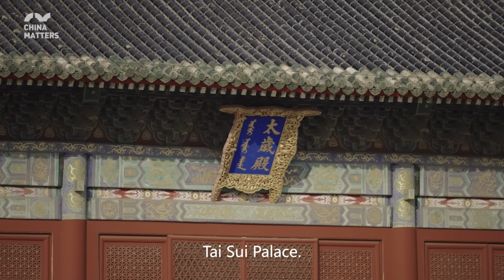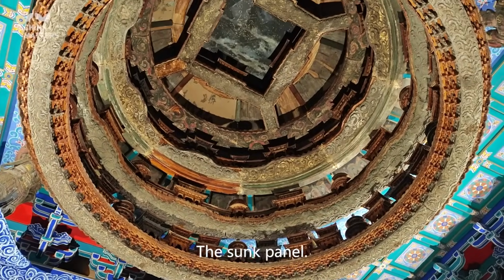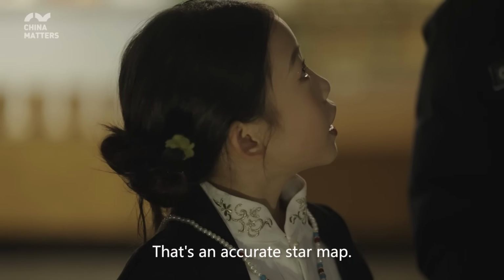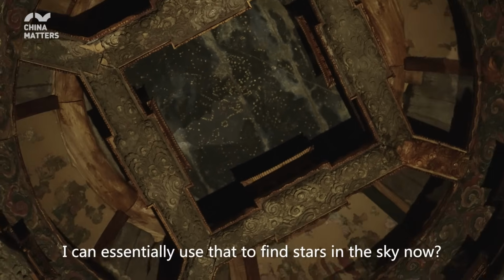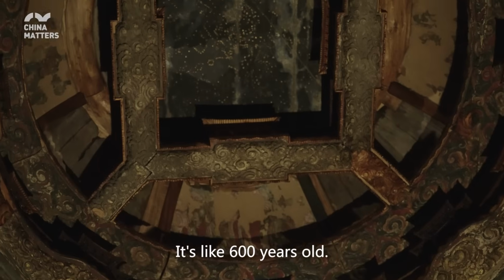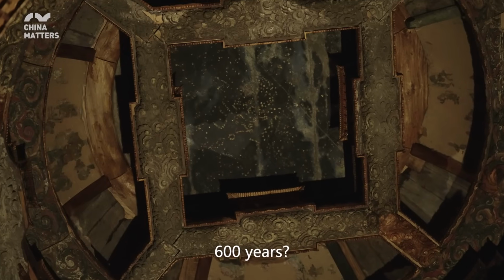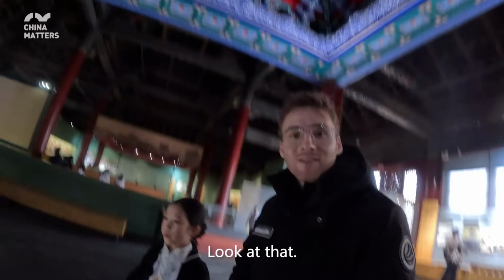太岁殿. So what's this giant thing up here on the ceiling? The sunk panel. I see there's a picture in the middle. That's an Agra star map. Really? I can essentially use that to find stars in the sky now? Yeah, it's like 600 years. 600 years? That looks pretty good for 600 years, I've got to say. Look at that.